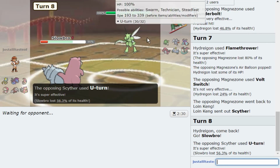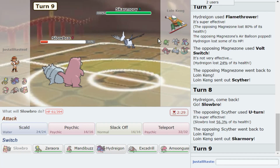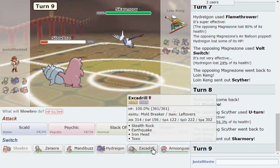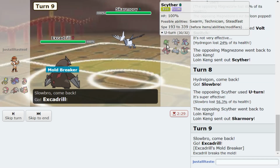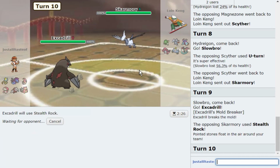Now, I have the Heavy-Duty Boots and Regenerator, so I always come back, and if they go Magnezone, so be it. The Skarmory ends up coming out. Excadrill can give me my own rocks, and honestly, Zeraora kills everything with rocks up, so I'm going to do that. Yeah, this is such a good turn for me. They could have Body Press, of course, but again, just me getting up rocks. That Scyther is going to start being worn down.